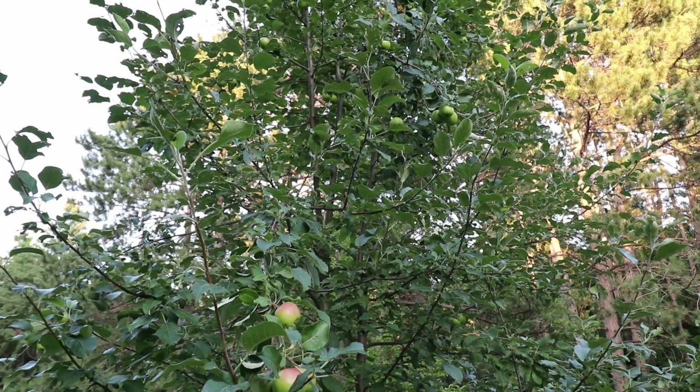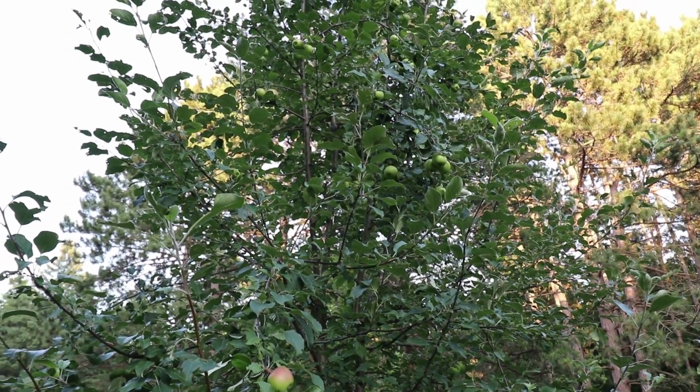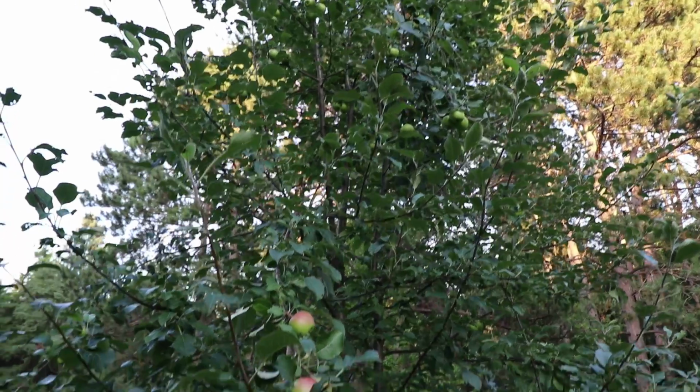Lots of apples, and here come the deer flies again. 2 more months, it'll be time to harvest apples.